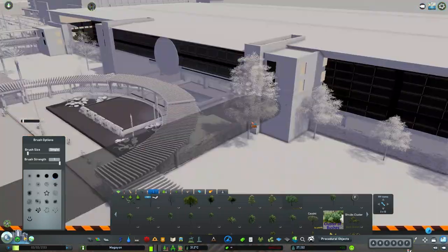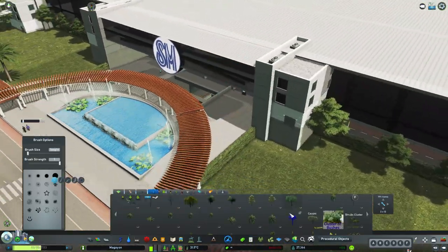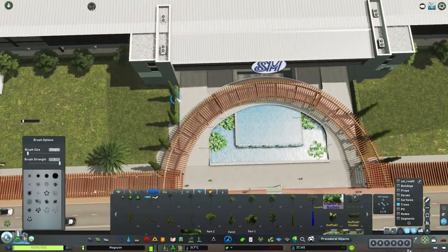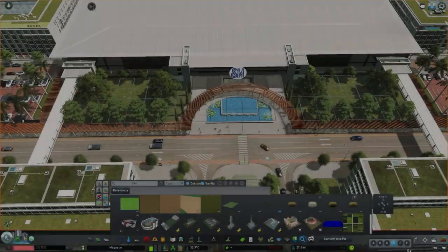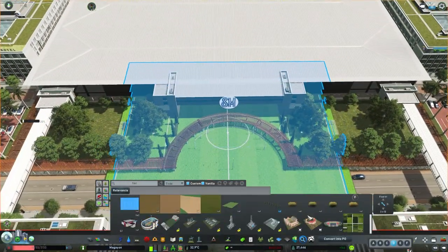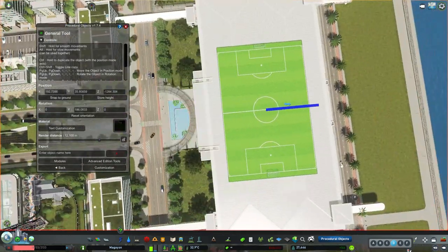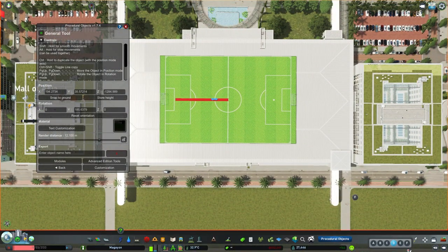I'm also going to be adding in some trees here on the side and filling in this area, that side. This is going to be a park area. I'm going to be adding in more trees there. I'm not going to be going high detail. I just want to make this look aesthetically pleasing and for it to work. But yeah, now we are finishing off with this build.